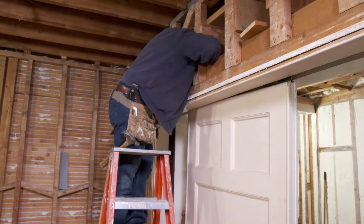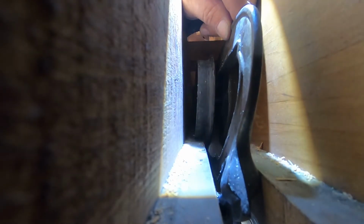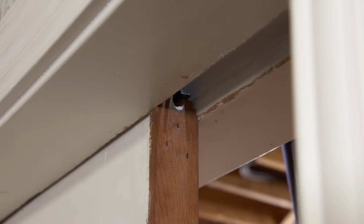All right, so I got to get those 2 pins lined up with the holes. Oh my gosh, that one went right in. Look at that.